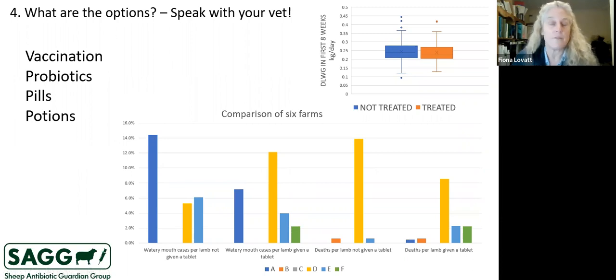I would love the vaccination to work. I'd love to be able to vaccinate the ewes before lambing, and we just need more work done on it. Some people in this trial very definitely thought it was a waste of money. Some people stopped the trial before they finished because they saw more problems in the ones treated, and some people still say maybe it did work and want to pay the money. We don't have the evidence, I'm afraid. I don't know whether Joe or Gina want to say anything about probiotics.